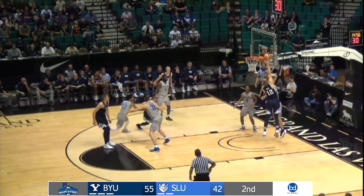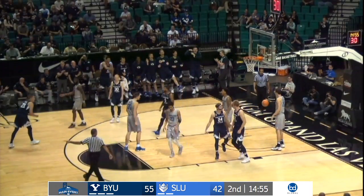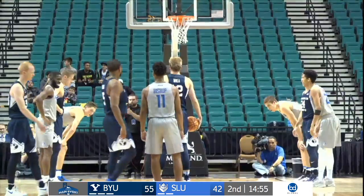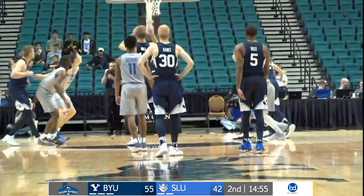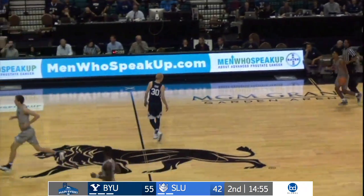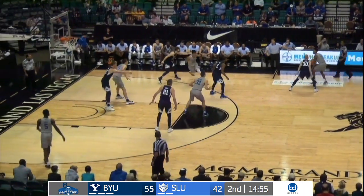Mika is so strong. He just bodied up. He pushed off his man as he got to his spot underneath, and they find him. Throws it up and in. Good control. And the bonus. 55-42. Make it. Stays right there. 13-point lead for BYU over St. Louis.